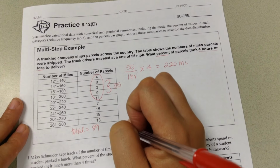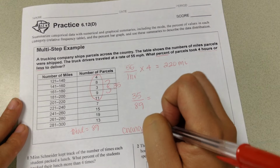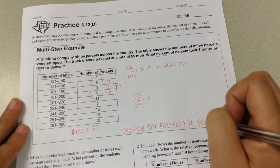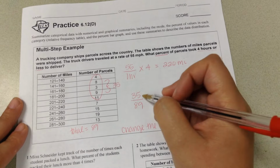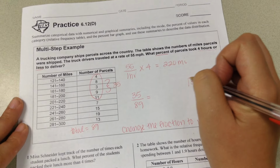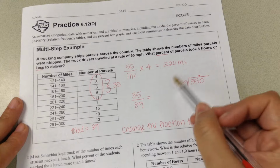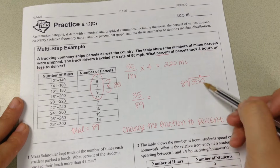So in order for you to change the fraction to a percent, you need to divide. So if you divide 35 divided by 89, you have to put a decimal here and add a 0. So you need to divide. You need to finish dividing the rest of this so that you can get your answer here.